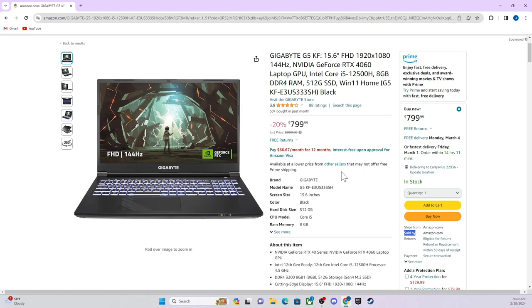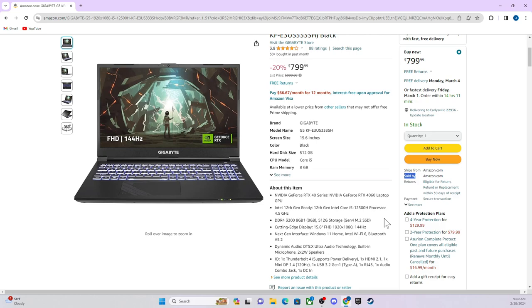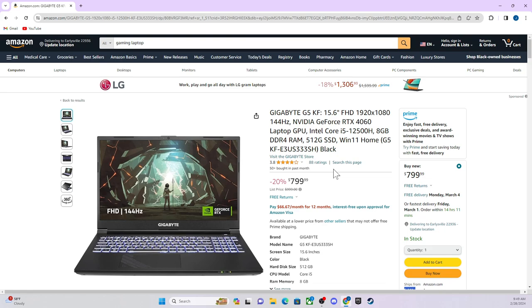This would probably be it, and it has Wi-Fi 6. So there you go. This would probably be my ultimate pick for a sub-$1,000 laptop, this Gigabyte G5 KF with a 4060 and a 12500H. But like I said, you would have to do just a little itty-bitty bit of work to make it even better, and it's still all within budget.